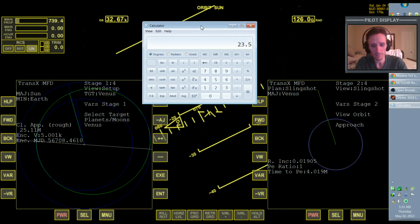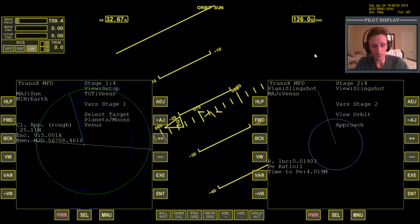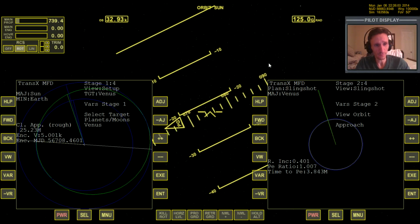So that will be when we're at about 56684, we'll look at doing another mid-course correction. Do a little bit of kill rotate. And we're going to warp time forward here. And there's not much to look at. All the planets are too far away, so we can't exactly rotate toward anything and look at it. So we'll just go forward 10,000. Let's go to 100,000.